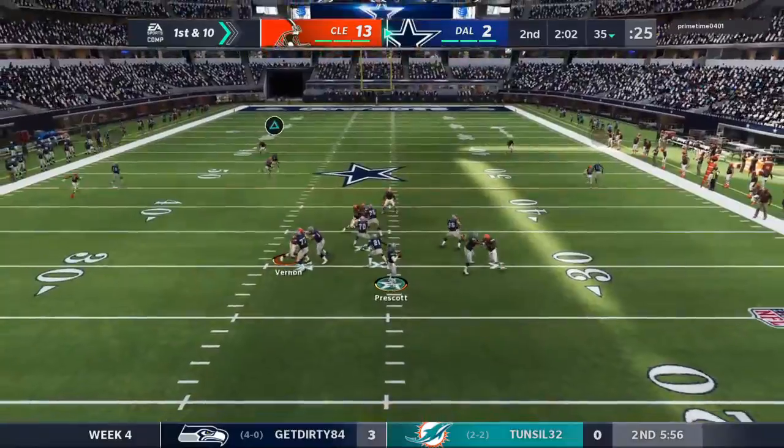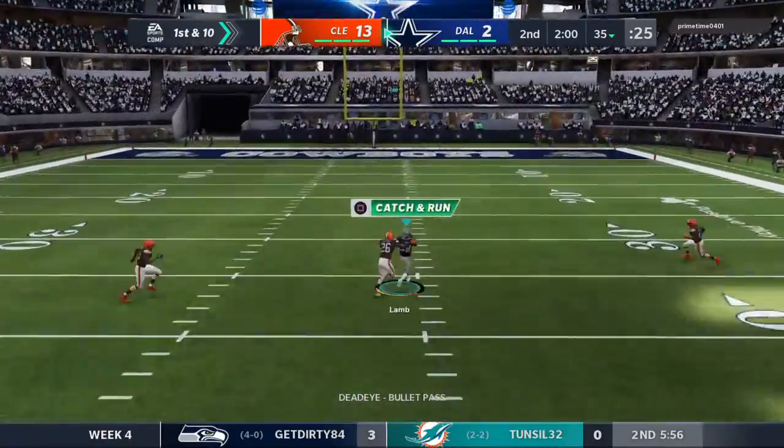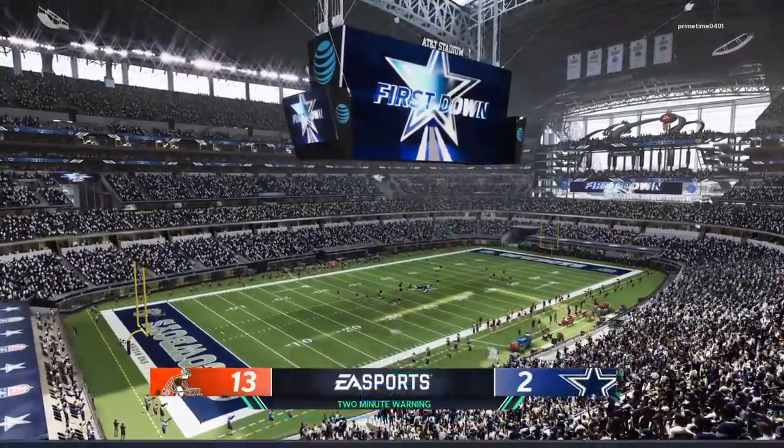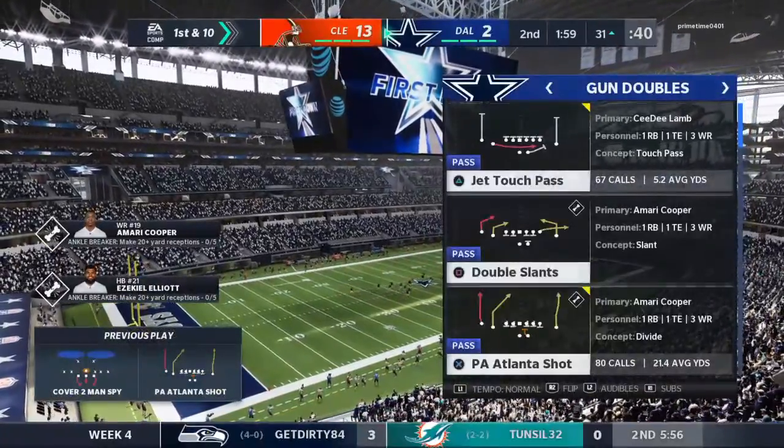Off play action to Elliott. Here's Prescott. He'll fire. And got his man. Complete. And he takes this one down almost all the way to the 30.